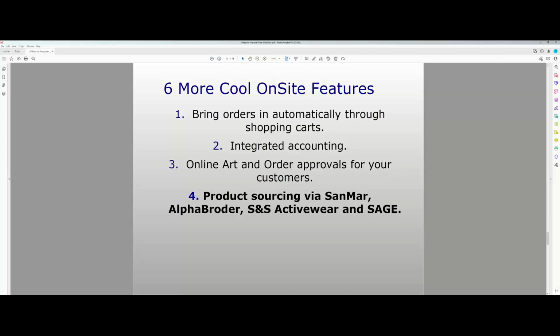Number 4, product sourcing. I don't want to have to call Sanmar, Alpha Broder, SNS Activewear, or source promotional products. I want to do it right from within OnSite. Well, you can do that with Sanmar, Alpha Broder, SNS Activewear, and Sage. You can get pricing on Sage. You can source thousands and thousands of products, tens of thousands, over different vendors. Sanmar, SNS Activewear, and Alpha Broder, same thing. You can issue purchase orders electronically through them. You can check inventory levels. There's just a lot of cool things you can do, and that comes out of the box with OnSite. It's just part of the system.